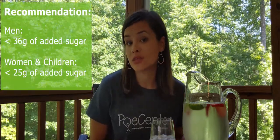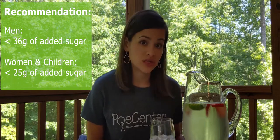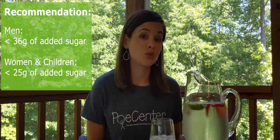The American Heart Association recommends that men take in no more than 36 grams of added sugar each day, and women and children take in no more than 25 grams of added sugar each day. So we can do this by replacing our sugary drinks with water. Did you know that over 60% of our body is made up of, you guessed it, water?